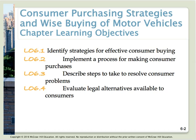Objective number 4 is to evaluate legal alternatives available to customers. So once your dissatisfaction and your inability to resolve an issue has gone this far, there's small claims court, there's class action lawsuits, there's services of lawyers, legal aid societies, and prepaid legal services that you can use for handling consumer problems that you were unable to resolve through communication with the company. We'll take a look at some of those tonight as well.